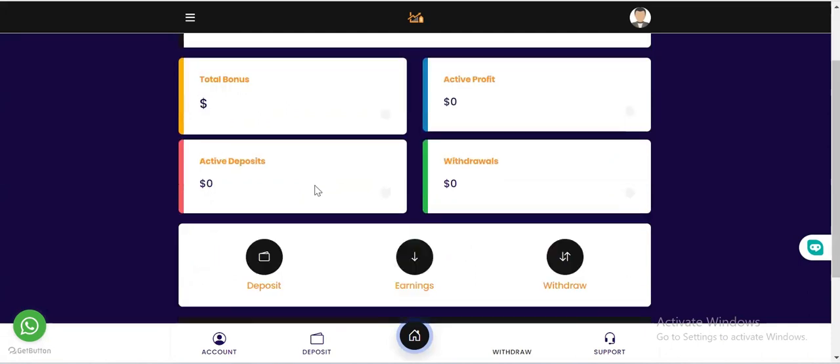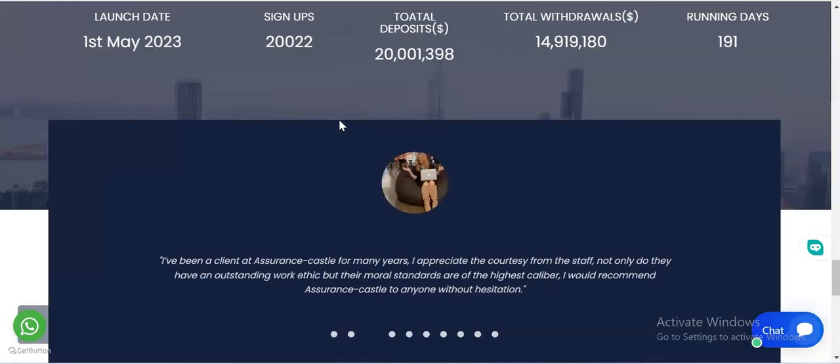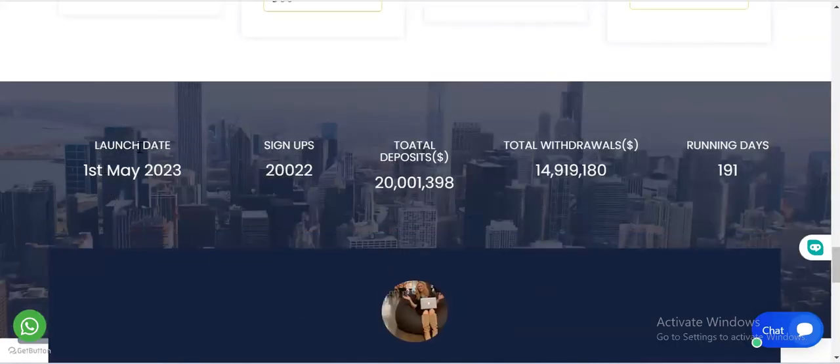Let me quickly show you how long this has been running. Here you can see the launch date, 1st of May 2023. You can see the number of people that have signed up, and here you can see the total deposit. Wow, the total number of people has jumped to 20 million. Initially it was 19 million when I checked early in the day. You can see the total withdrawal is 14 million, over 14 million have been withdrawn. Running days: 191 days it has been running. So let's hope that this project continues to run and we keep making quick profits out of it.